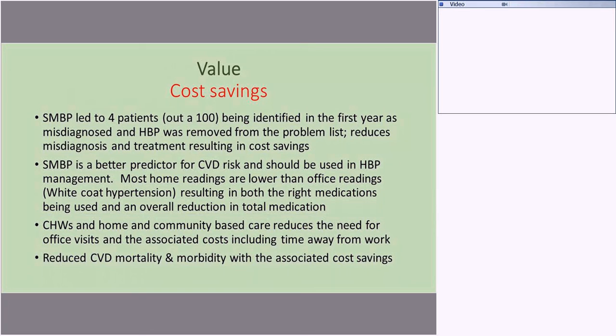It again is emphasized it's a better predictor of cardiovascular risk, and thus should be the readings that are used for management of hypertension. Generally speaking, the results at home are lower than those that are recorded in the office, and that allows us to have the right medication at the right time, and generally speaking, a reduction in the total amount of medication, again, with cost savings.